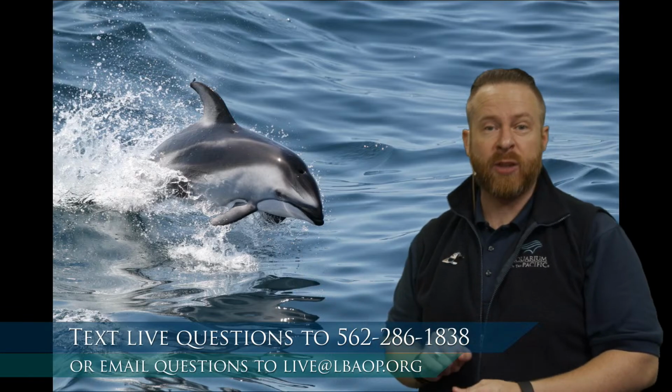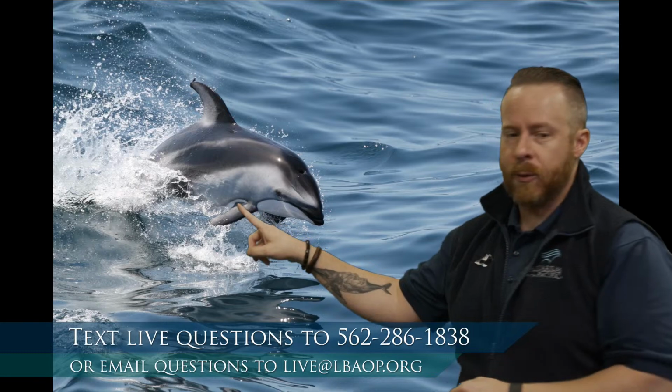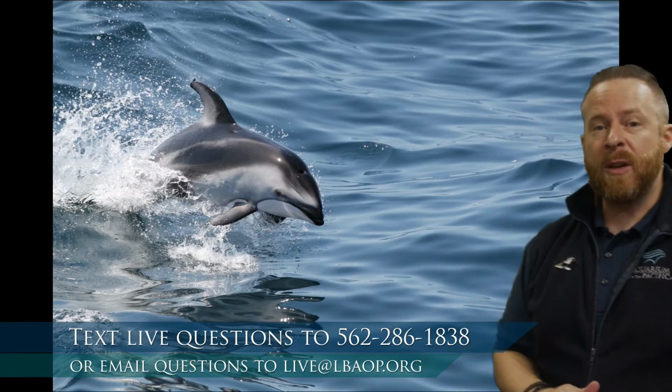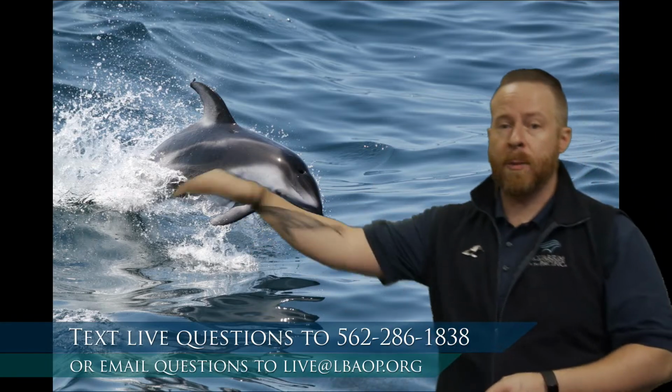This is a really special dolphin. It's actually one of my favorite kinds of dolphins. Thank you, Captain Dahlia, for finding this one. This is the Pacific white-sided dolphin. Now, there's that little splash they're making because they're doing just the little jumps in the water.